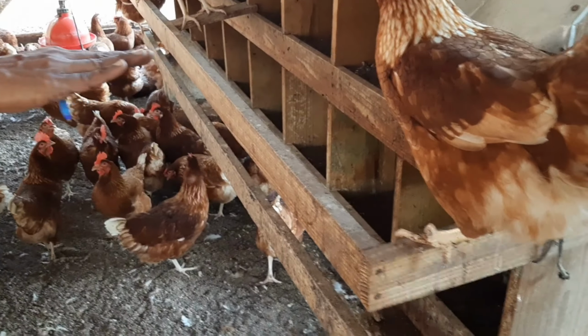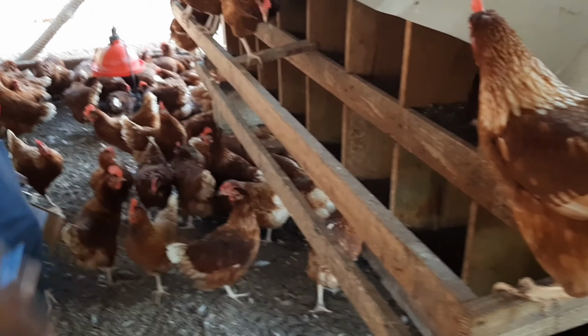A landing. Right. So when they fly up, they have a landing or a perch. Yes. And then they go in the nest box.